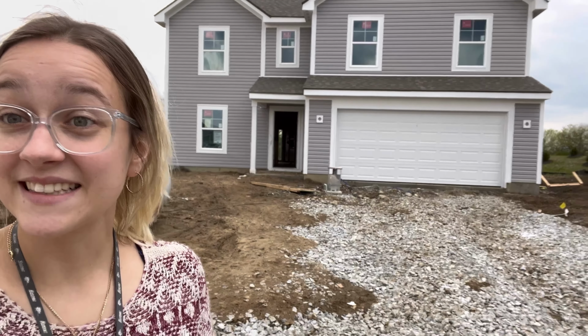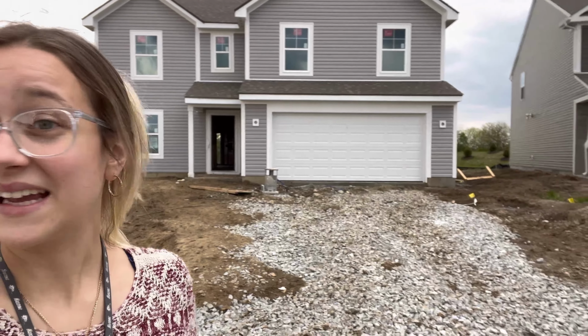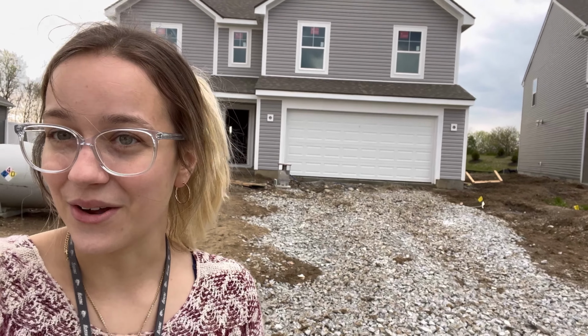All right guys, so the next step is complete. They put up the siding and the garage door. Everything on the outside is done and ready for the drywall to go up. So we will go inside and show you that.